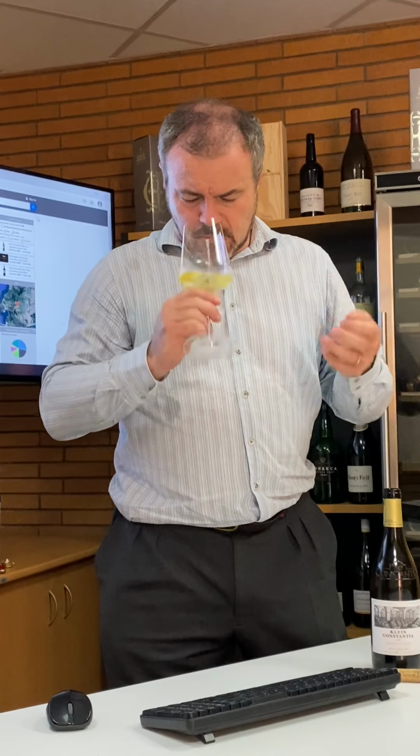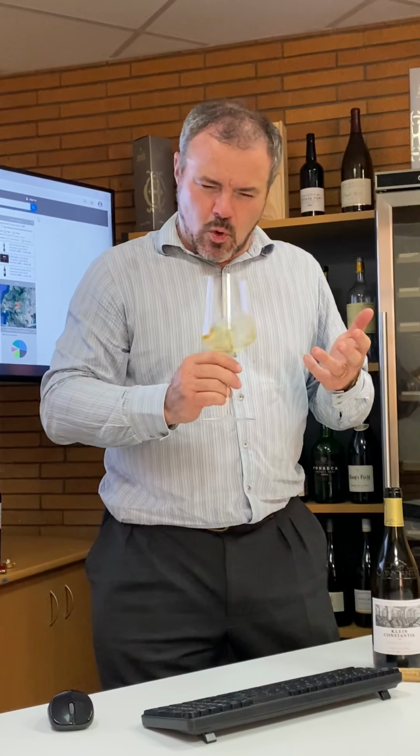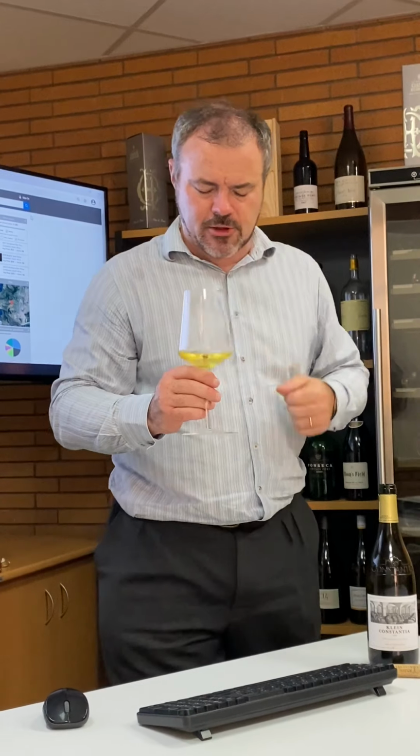Smelling it, it's got quite restrained aromas. You can smell tiny amounts of oak, but there's a lovely lemoniness that comes through there. There's white peach, and tiny hints of vanilla, but it's quite a restrained aroma.